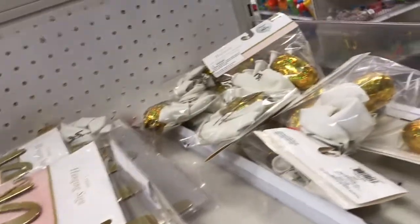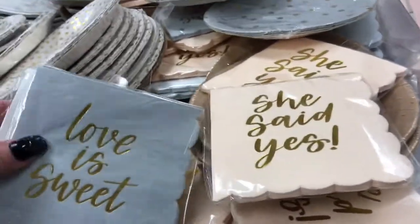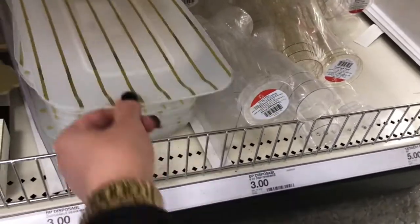This looks like wedding stuff. See, she said yes. And what is this one? Love is sweet. Oh, and look, they even have the marble back there. So here's the guest book. And then in here, they have that stuff down there, like the disposable champagne glasses. That's really cute, and I'm absolutely loving these trays.